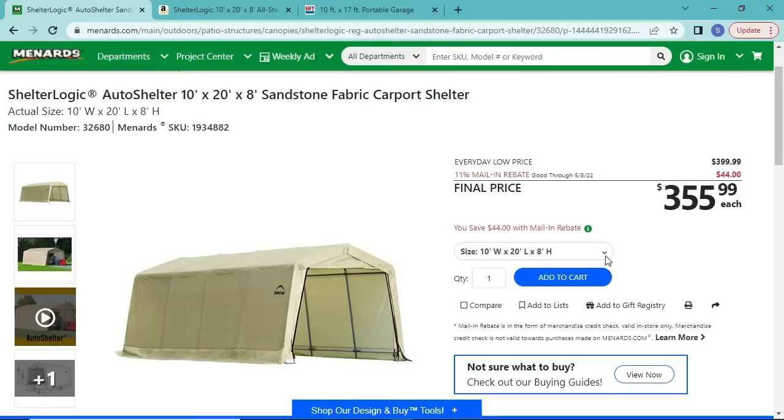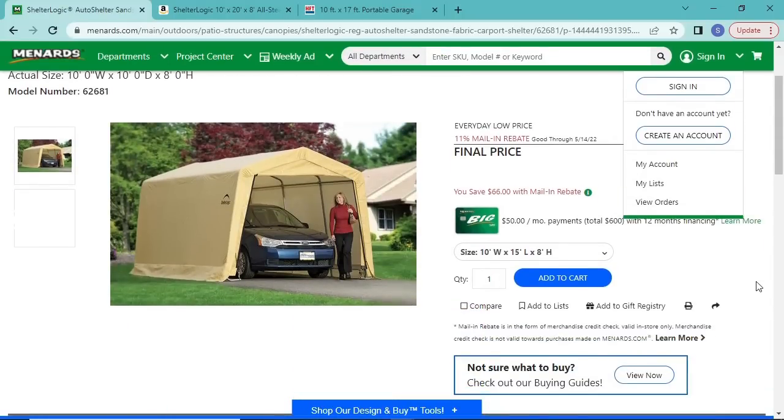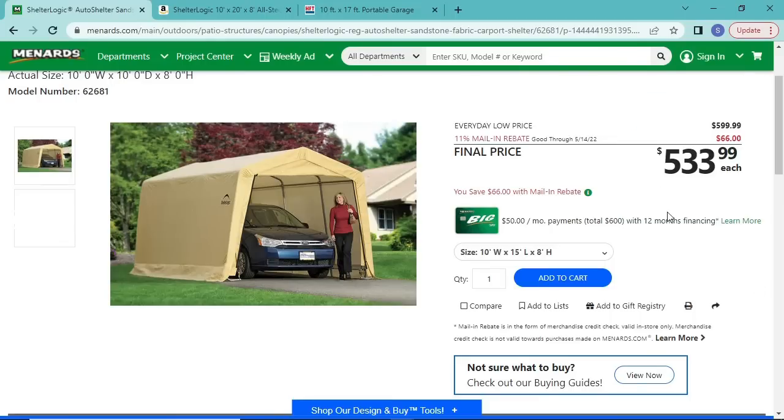And the other interesting thing is, if you go to the website, there's actually two different lengths of this. One's a 15-footer and one's a 20-footer. The 20-footer is priced at $399 before the rebate. And oddly enough, the shorter one is actually $600. I really don't understand that. Just keep that in mind if you're buying these.